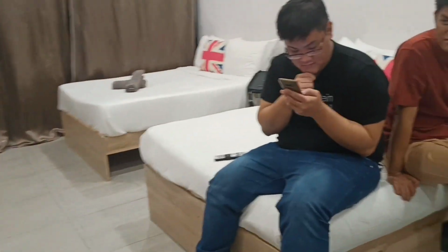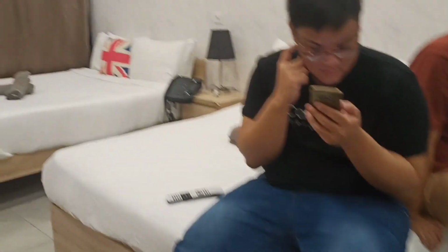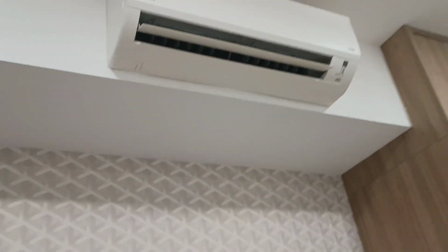We have a dishwasher. And we have two queen size beds for four of us. One for my two sons and one for mommy and daddy. And we have a center table with a big flat TV here in our living room style, with aircon and big cabinets. The cabinets are so spacious. There are so many hangers, and a pressing iron there.